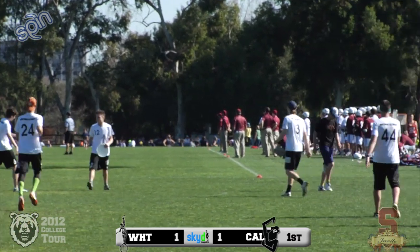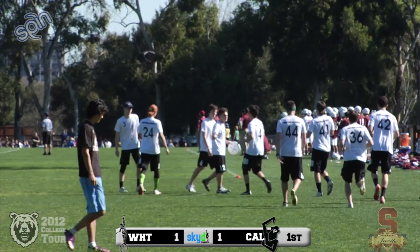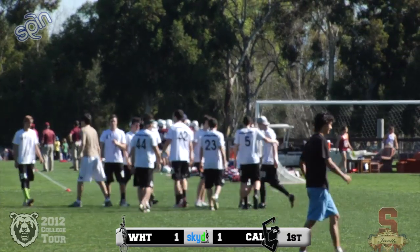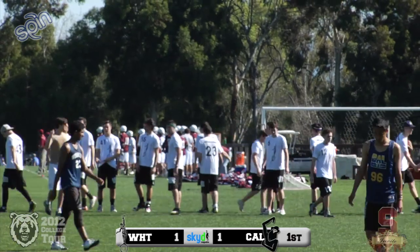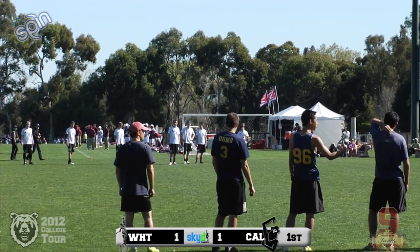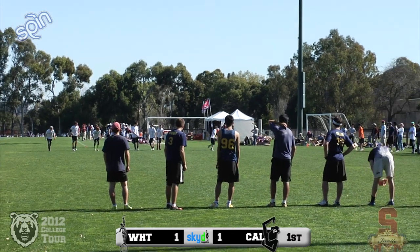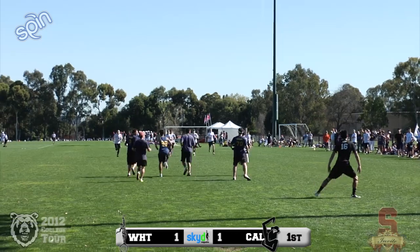Whitman holds against this California defense. A quick strike from Whitman after a patient Cal point. Whitman making it look easy. Nick Cross jumps a little early, boxes out his defender, and is then able to make the grab for the 1-1 tie. California getting set to receive. It's a 1-1 game. It's on serve, no breaks so far. Some of the rules in place for this weekend: we have 20-yard end zones, and we also have the ability to sub during timeouts.